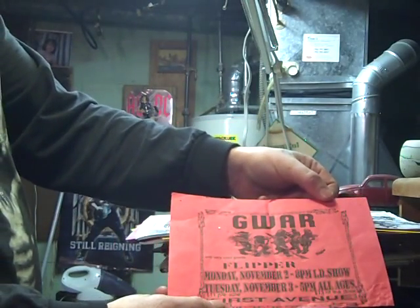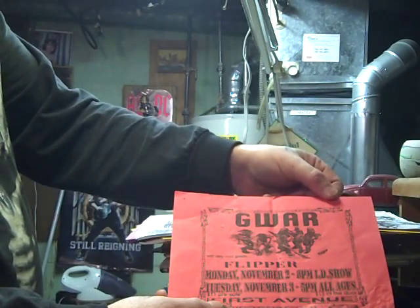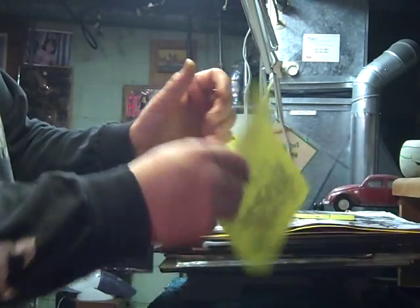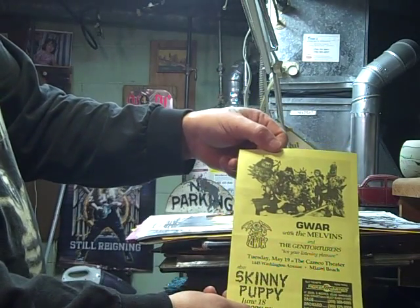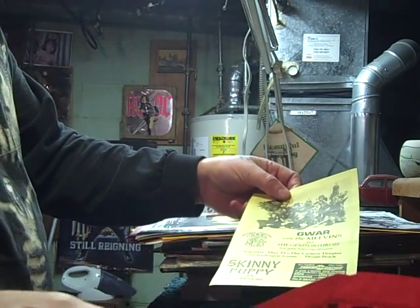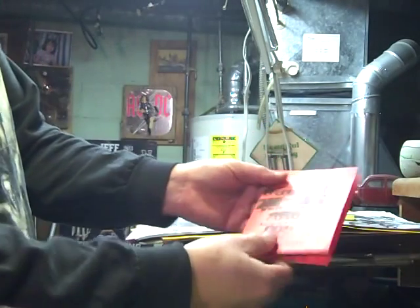Original GWAR. Doesn't get much better than that. Rest in peace. Another GWAR with the Melvins. Let's see if we can get anything on the back of that one. Oh yeah. And these were folded actually at one time.